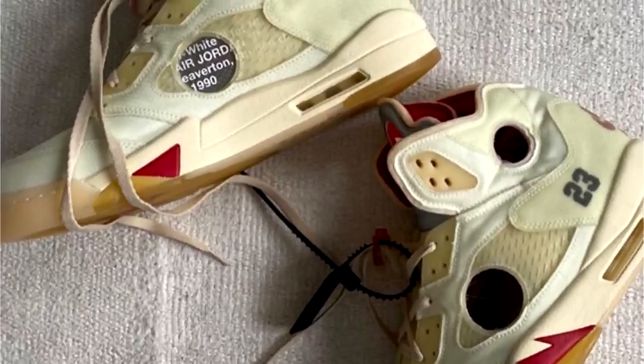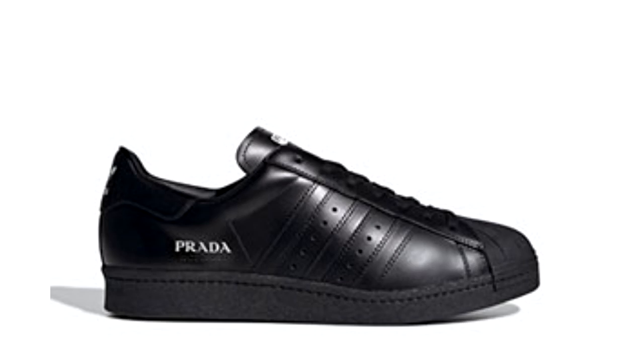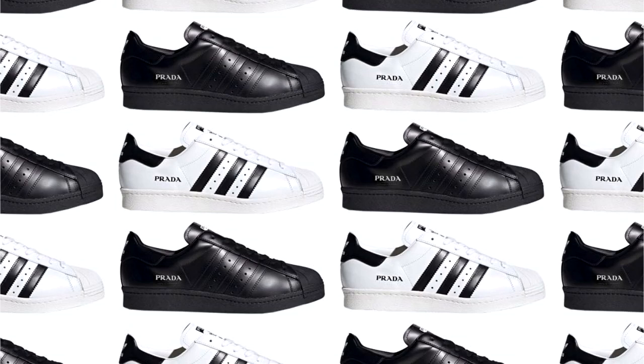At a random time during this month as well, we're meant to have a Prada Adidas Superstars release. They had one in 2018, I believe it was, which came with a bowling bag, or you could buy with a bowling bag. This one has a retail of $450, and yeah, personally I don't know how they're going to go. If they come with a bag or something again, then yes, they'll probably be worth going for, but at the same time, anything could happen.